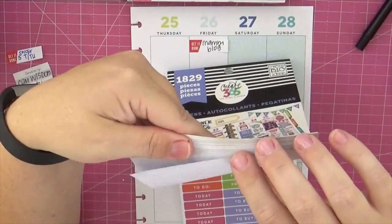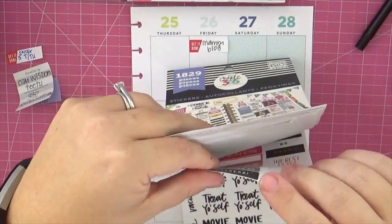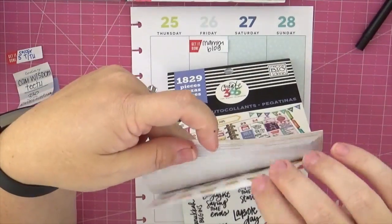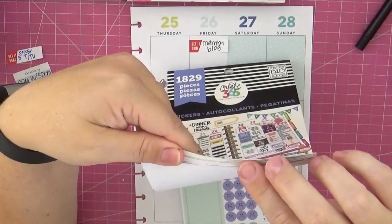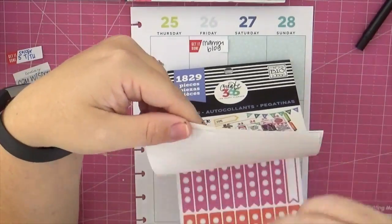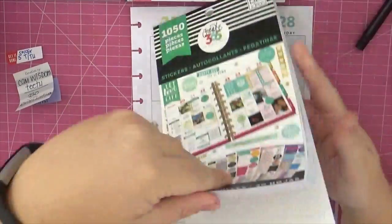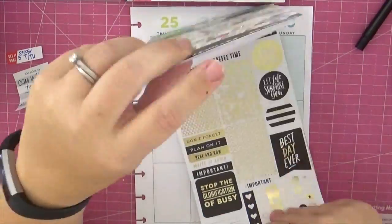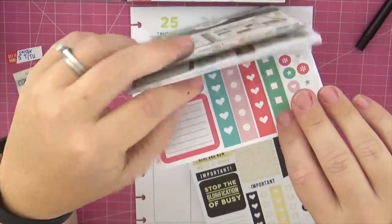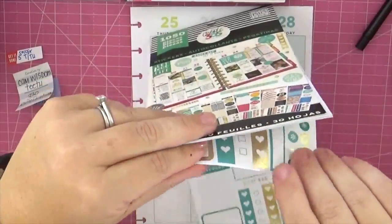So now I've moved on to the second half of this week, and again, like I said, we're sticking with the black and white theme for this week. It's crazy how much I'm having to really go through these sticker books to find the perfect black and white thing, because A, there are so many stickers, and then B, I'm looking at stickers in a whole different way because I'm never looking specifically for a black and white sticker. So it's kind of interesting.